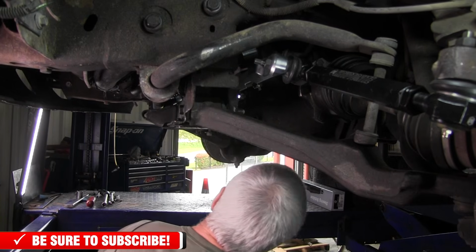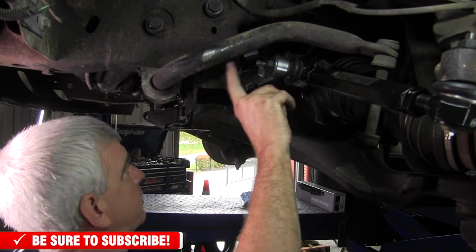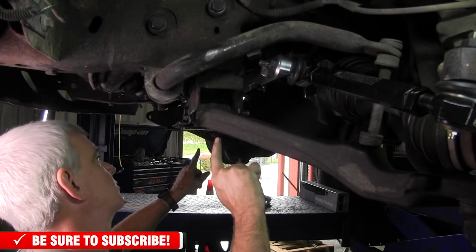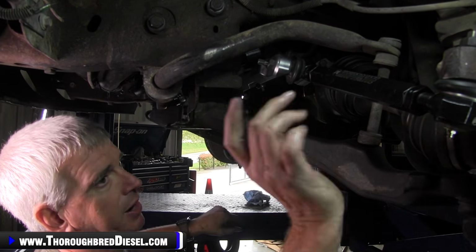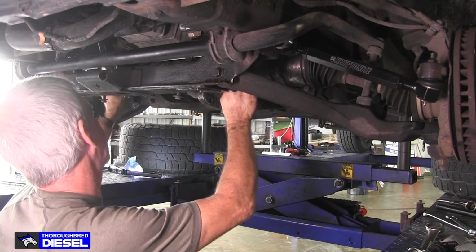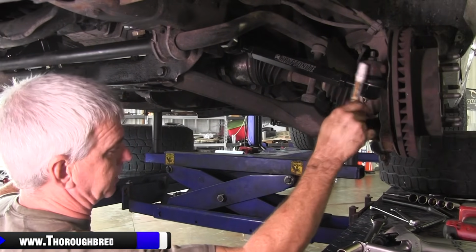Perfect. All right, so we've already torqued our fronts. We've already got those at 46 foot-pounds, but we're going to go through and get our tie rod ends torqued at 46 foot-pounds, and we're also going to get our pitman arm and our idler arm support at 46 foot-pounds and get everything tightened down. So we went through and we got our pitman arm and our idler arm torqued down to 46 foot-pounds and got our tie rods torqued down to 46 foot-pounds.